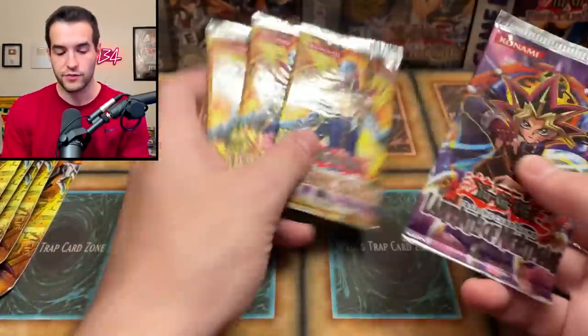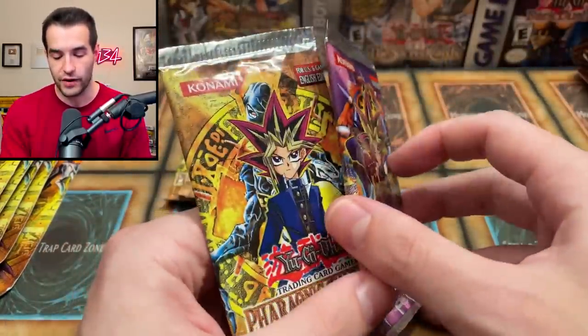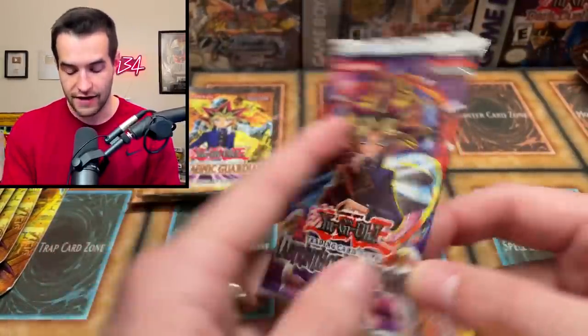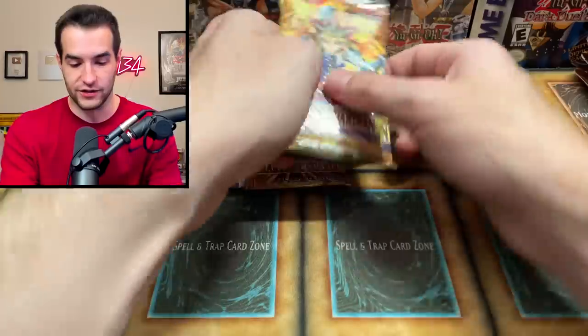Pretty nice stuff. Okay, now it's time to open up some packs. We also are going to open some blisters. Two of these packs are sealed very tightly around the edges, so I don't really know what's going on. They feel a little bit weird. Like this Labyrinth of Nightmare, is it just me or does it look weird? I feel like it looks weird. So hopefully it's not fake or anything, but we'll find out, I guess, because we're about to open it up.